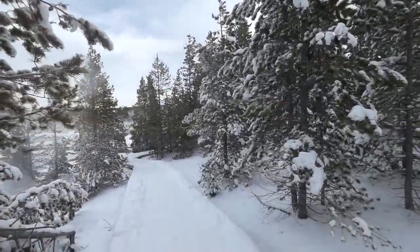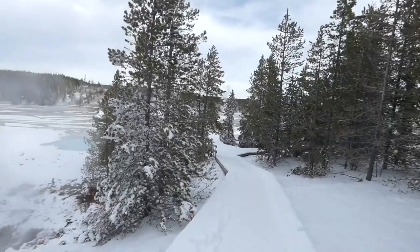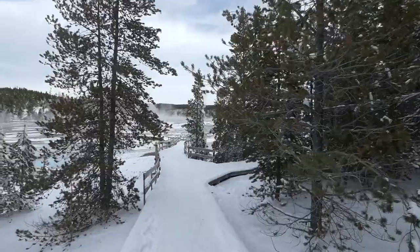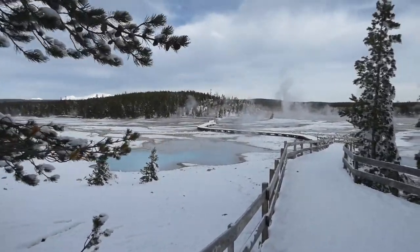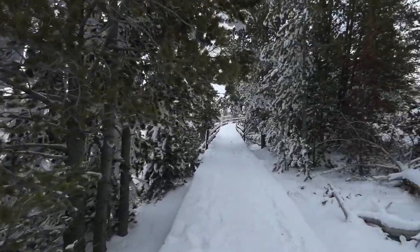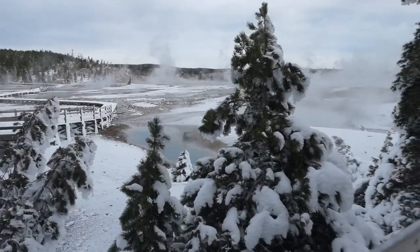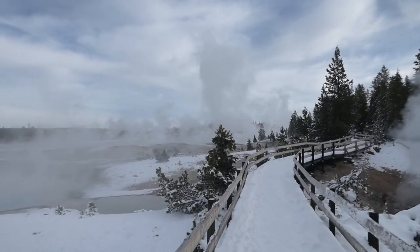And we'll carry on along the trail. Coming up on our right is that spur to Porcelain Springs, which I always look forward to on a cold, snowy day, because the steam, with any luck, should be all over the place. And ahead of us is the main trail through Porcelain Basin. My goodness, yeah, there's so much steam. I don't know if we'll be able to see anything.